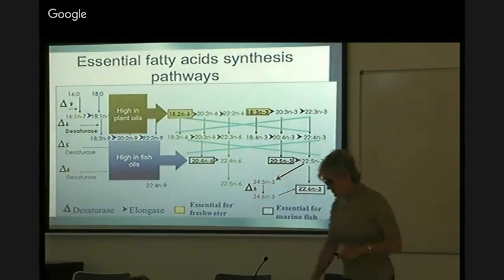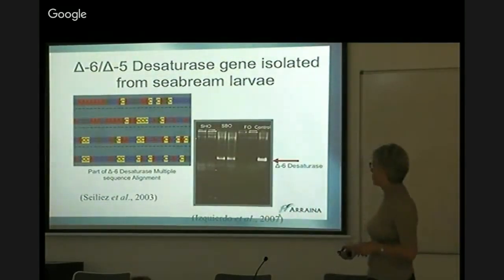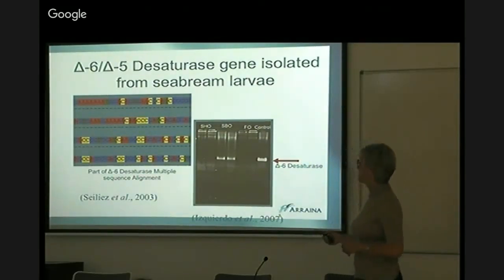And for that, we know nowadays, thanks to some studies of Stefan and some other co-workers, that in the case of the seabream there are genes, the fatty acid desaturase 2, delta 6, delta 5 desaturase genes, that are able to produce these long-chain polyunsaturated fatty acids from the precursors 18:2 and 18:3, which are present in vegetable oils. We also conducted a study on larvae, where we fed the larvae either a diet low in omega-3 or high in omega-3, and we checked the expression of fatty acid desaturase 2, and we saw that it was possible to upregulate or downregulate the expression of this enzyme by modulation through the diet.